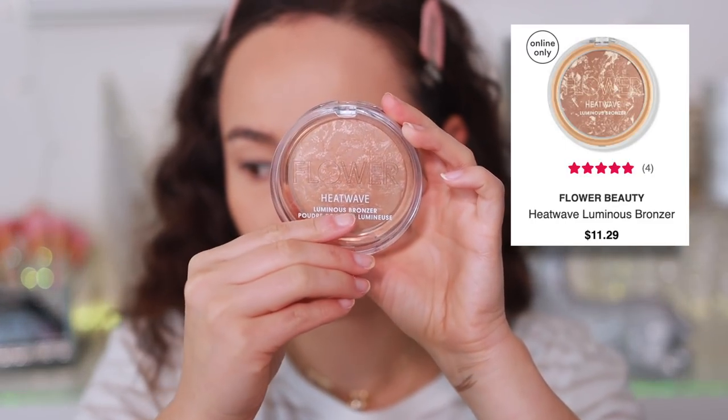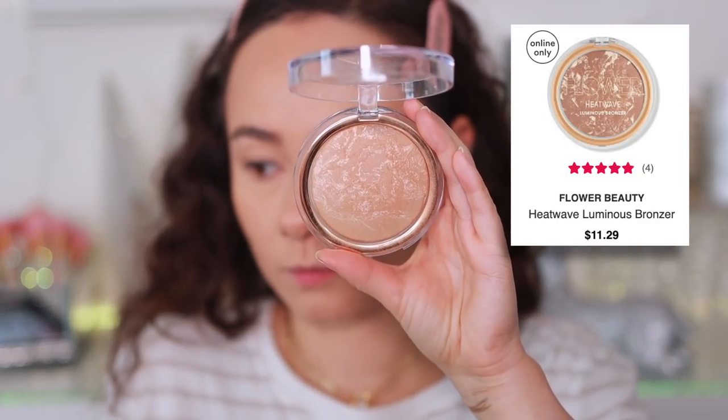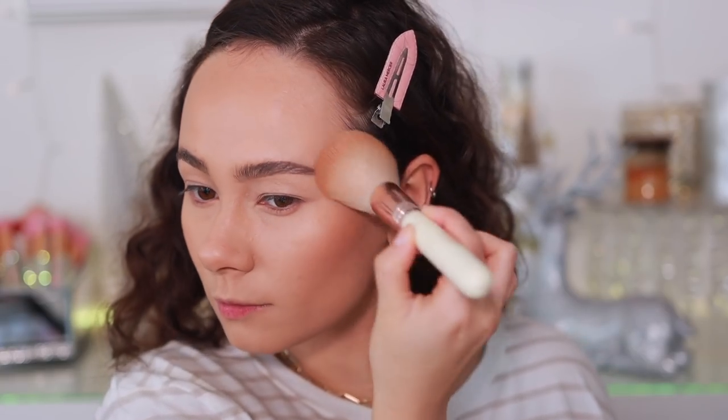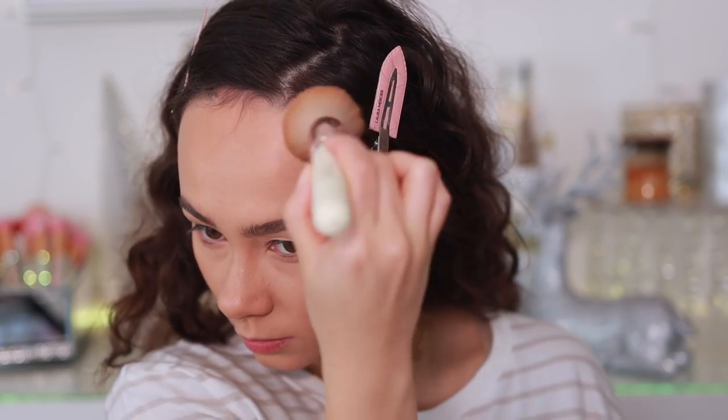I have a more affordable option as well that I was blown away by. This is the Flower Beauty Heatwave Luminous Bronzer. It leaves a very subtle luminosity, nothing glittery or anything, but just like a healthy skin-like luminous glow. I have mine in the shade Sunswept M1. I love that it is a baked formulation, so it doesn't leave any sort of mess. It looks really natural and healthy on the skin, blends in very easy, and best part is it's quite affordable. Not a lot of people talk about this. I don't know why, because it's an incredible bronzer from the drugstore.